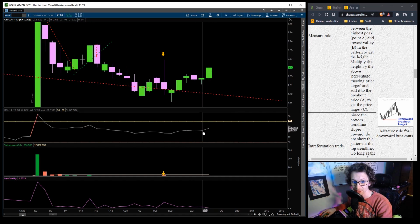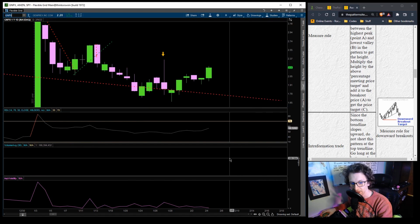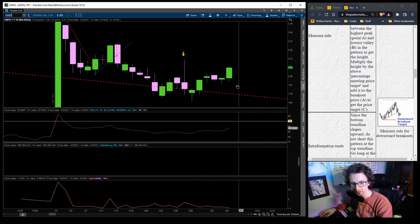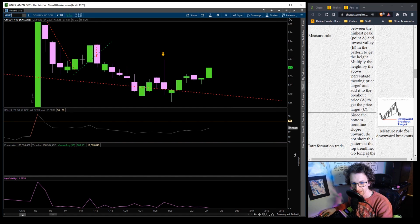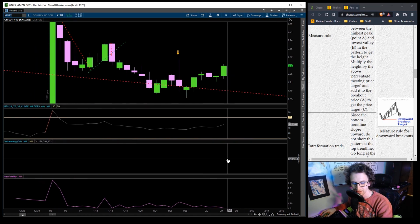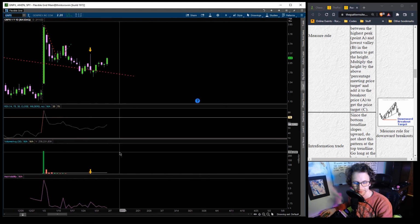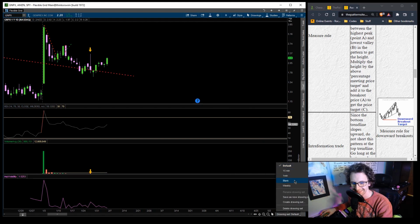I am happy to see that the RSI is pulling up and above that 50 level. I'm going to go ahead and zoom in on the volume so that we can get a better idea of what this looks like up close. I should not have done that. In fact, okay, fine. You win. Auto arrange. Really? Auto zoom. Okay. Here we go. You know what? Just forget it. Let's move on.